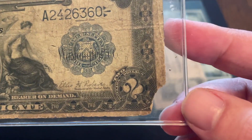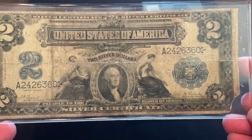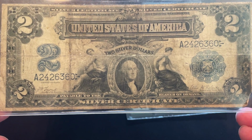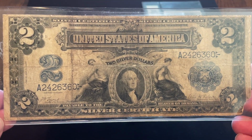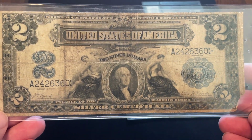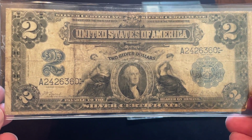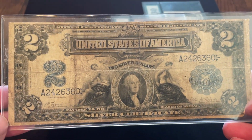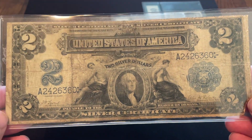Now, it does have the standard torn corner that you see on most older $2 notes. I shouldn't say most, you see that on a lot of them. The torn corner represents people trying to get rid of bad luck. $2 notes were considered unlucky, and the way that you would break that unluckiness is to tear a corner off. Then you would spend it, and the next person would tear a corner, and they would spend it. And once all 4 corners got torn off, that would break the unlucky spell. That's why you see so many torn corners.